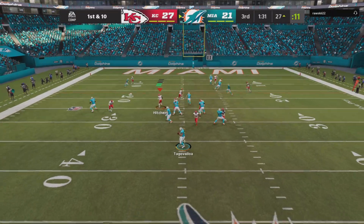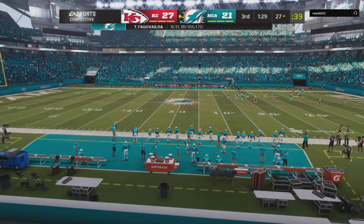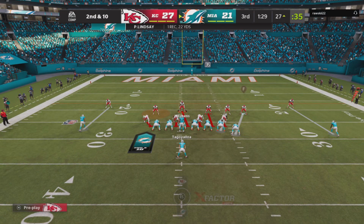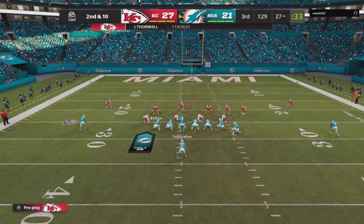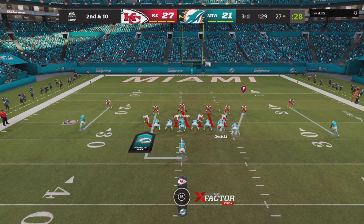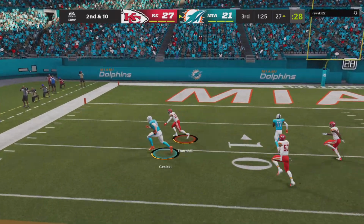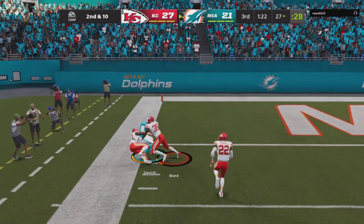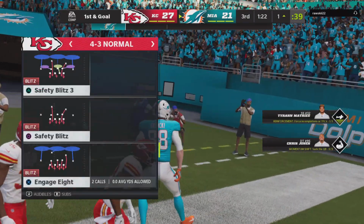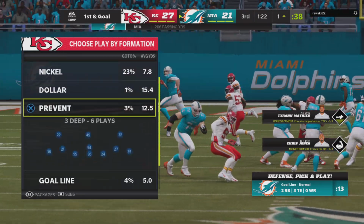Play action, now it's Tua. And that one drops down, incomplete. Good coverage there, forced the ball free, and it's second down. To throw once more on second and 10. Tua. And he's got his tight end. It's Mike Gesicki. And so close, he gets it to the one. Out of bounds right there. A good pickup there, 26 yards.